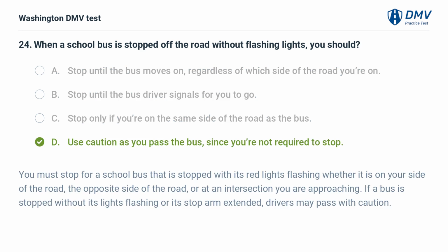D. Use caution as you pass the bus, since you're not required to stop. You must stop for a school bus that is stopped with its red lights flashing, whether it is on your side of the road, the opposite side of the road, or at an intersection you are approaching. If a bus is stopped without its lights flashing or its stop arm extended, drivers may pass with caution.